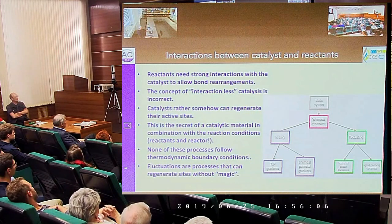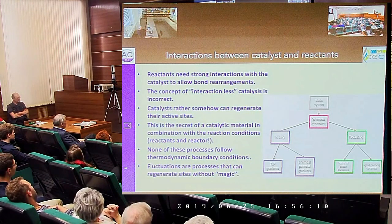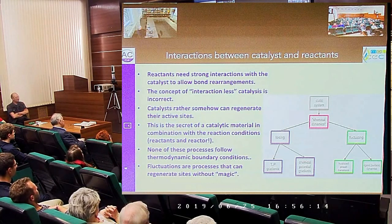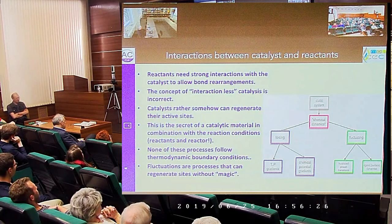You usually do not get this. What you see when you do this kind of model experiment is that you only get the reactions that are downhill, and it's not a good probability if you get something uphill again, and you can then regenerate the full functionality of the catalytic reactions. As I say, none of these processes follow thermodynamic boundary conditions.